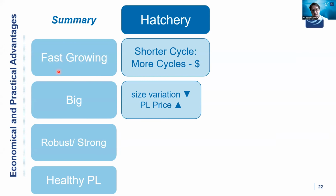Big animals, and although they are big, we are also seeing a reduction in size variation, or we are not seeing as big a size variation as we expect. This might be due to the feeds, but it is also completely under management in Ecuador, so we can control our size variation. And big animals are also resulting, as we are seeing in some of the hatcheries, in a higher post-larvae price, up to 10% higher for these big, robust post-larvae.